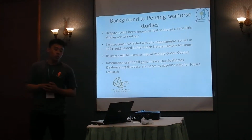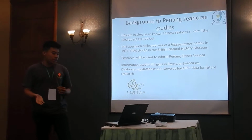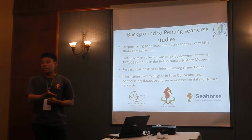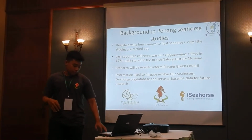And so the information is also used to fill in gaps for Save Our Seahorses, the NGO that is specifically working on seahorses and their marine habitats in Malaysia, as well as inform the iSeahorse.org database that, if you were at Celine's talk earlier, she promoted. And also, it's important for future research in Penang Island.